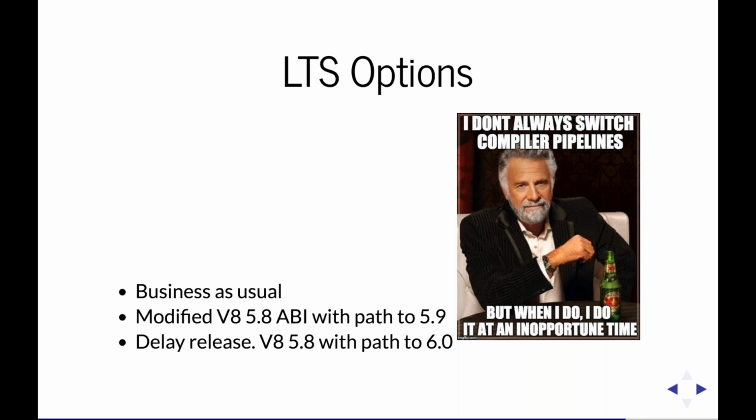So for the LTS, we pretty much have 3 options moving forward on what we're going to do. The first option is to stick with the LTS schedule as planned. That would mean that Node 8 will ship with either V8 5.7 or 5.8. The problem is that once V8 5.9 lands, that's going to create a huge delta between Node 8 and everything in front of it. It's going to make backporting changes incredibly difficult because there'll be a lot of conflicts.